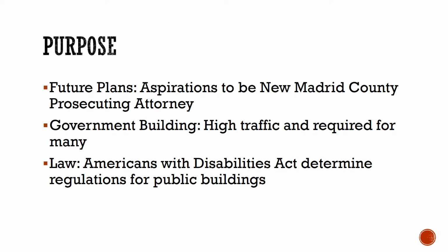So here's our purpose. My future aspirations are to be the New Madrid County prosecuting attorney, which means that I will work in the courthouse almost every day. So the fact that it is handicap accessible is very important to me. Past that, it's a government building, which means it's high traffic and it's required for many people to come and go by law. So it's important and ethical that we make sure that everyone has access to it if they want or need to.